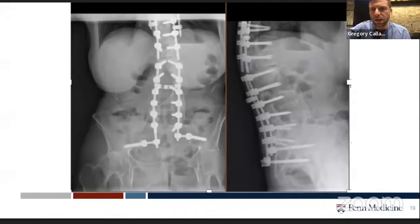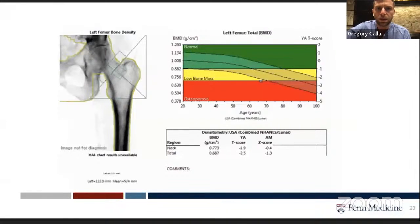Here we have X-ray, AP and lateral thoracolumbar spine, demonstrating loss of lumbar lordosis as well as bilateral broken rods at the level of L1. Here we obtained a preoperative DEXA scan, which demonstrated the patient had osteoporosis with a T-score of negative 2.5.